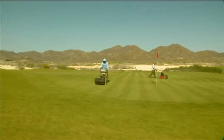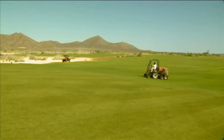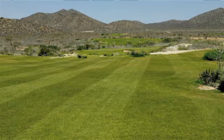With the front 9 nearly complete, the course will be open in early 2010. So there's a lot of excitement starting. You can just feel it. Obviously, it's people talking, but you just feel the buzz. It's starting to happen just now. Whether it's lot sales or anything else, or just the fact there's a beautiful new Tom Doak course coming online real soon here, beginning of early next year.